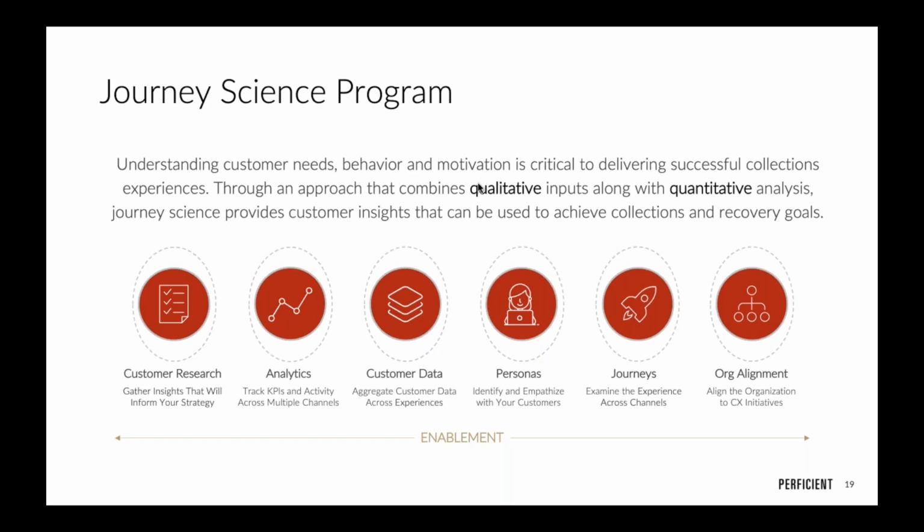Journey science helps organizations better understand and predict the needs of customers in order to provide frictionless and cohesive banking experiences. Through a combination of qualitative insights along with quantitative data, journey science helps answer questions like, who are our customers? What are their actual experiences with our organization? What should the customer experience be? What are the obstacles and gaps that exist today? And how will we prioritize improvements?